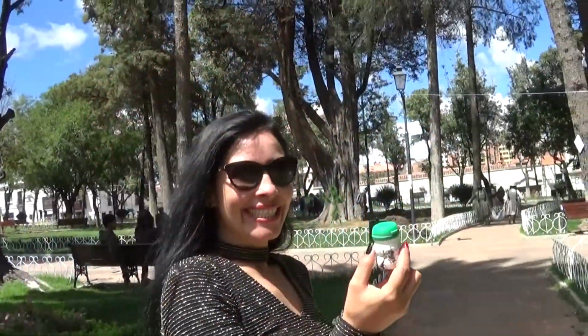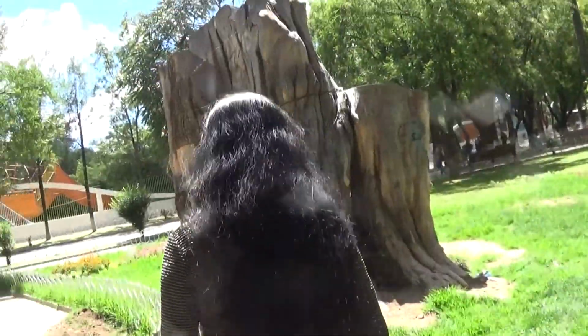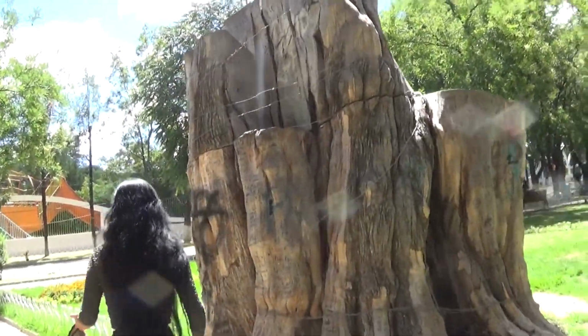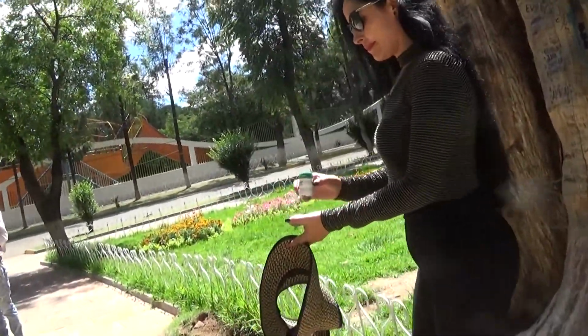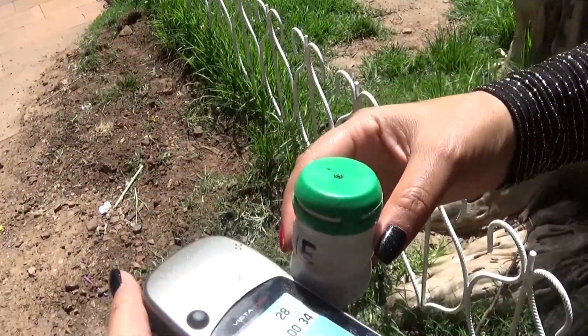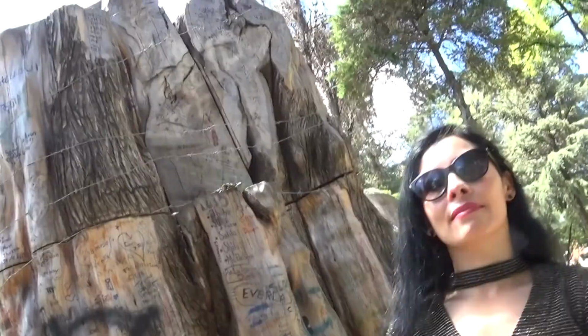Let's see if I can find it in that tree. Yes, we found it. It's hidden in that tree. Thank goodness they have the clue because the GPS is way off. It's showing 28 meters away, which is way off. But anyway, we found it. There it is. Yes. Okay.